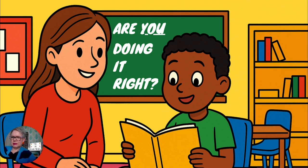Reading with a child. Sounds simple, right? You sit together, open the book, and off they go. Except suddenly you're not sure where to sit. You're not sure who should be holding the book. And they're staring at you like you should be doing the reading. And wait, were you supposed to cover the pictures or not? If you've ever found yourself panicking over a reading session, this video is for you.